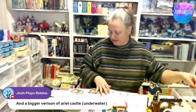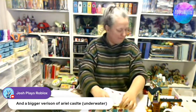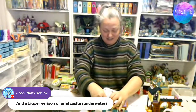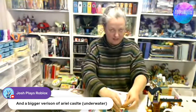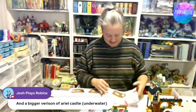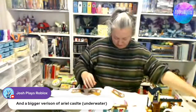Well, it's been a while since we've got the underwater castle, which is such a beautiful set. It was so difficult taking down my beach and my underwater mermaid village as well. That was really difficult to take apart. But I've still got all of those boxes and bags of Lego in my other Lego room, so I've got to go through and sort those out at some stage. But yeah, that was probably not much fun.